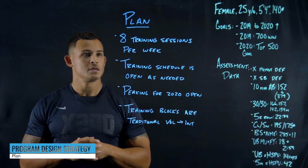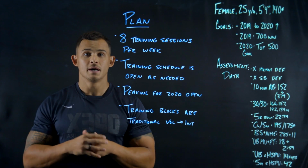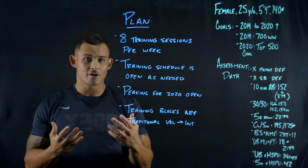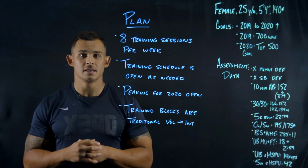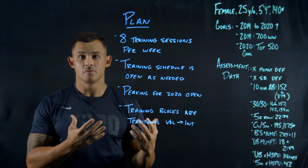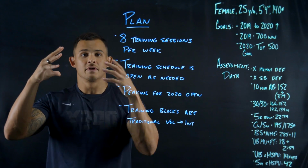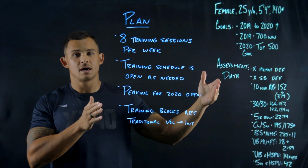building that plan. So she has 8 training sessions per week that we have available. So what does that mean? We're going to have some AM/PM splits. We're going to train on Saturdays, Sundays sometimes. Her training schedule is open as needed. So we can make adjustments throughout the training cycle if we're seeing a high-low method isn't working, for instance, where on one day the volume is really high, on the next day the volume is really low, and then we just use that model across time.